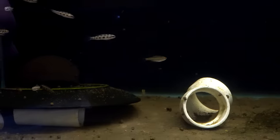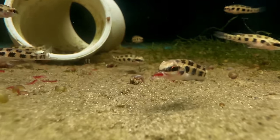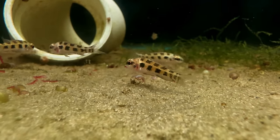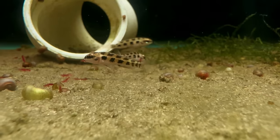Checkerboard cichlids, I have not been able to figure these out. Yeah, this is one of my biggest failures. I do not know what else to do. The vets on board can't figure them out. I don't know. I know a lot of people that struggle with them.